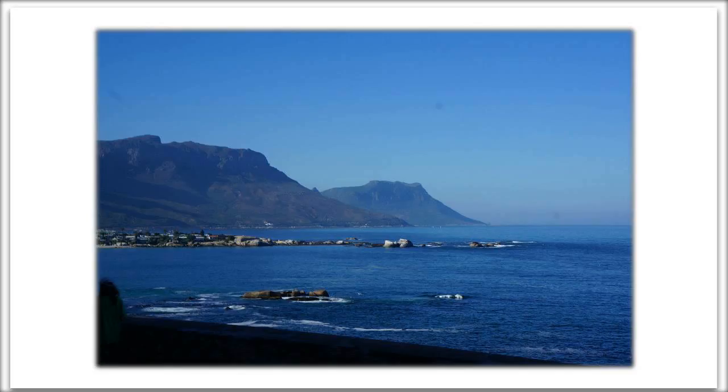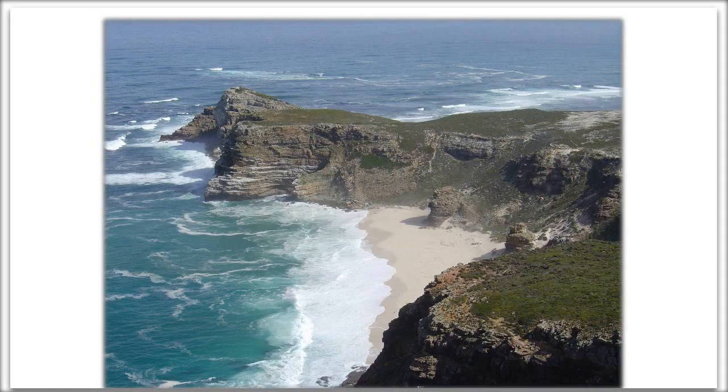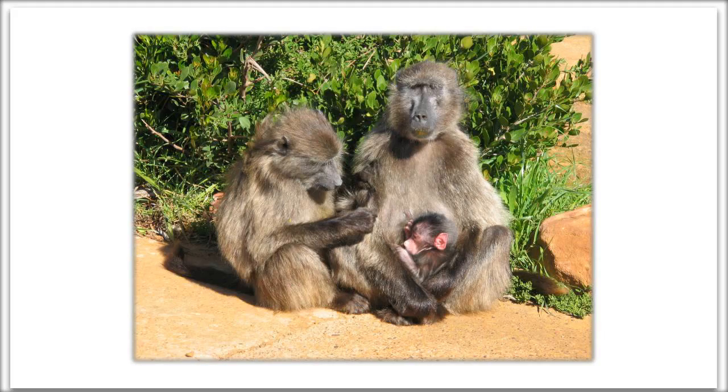Afterwards, we will continue our journey to the Cape Point Nature Preserve while enjoying the stunning scenery along the way. Cape Point lies at the southwestern tip of Africa and offers great views. A funicular called the Flying Dutchman will take you to enjoy the famous ocean views that are more than 650 feet above the sea. The spectacular scenery with its deserted beaches coupled with zebras, antelopes such as springbok, eland, otters, and the mischievous baboons and plenty of fynbos, which are flowers that exist nowhere else on Earth, make this one of the Cape's must-see destinations.